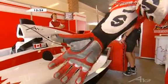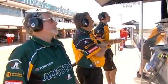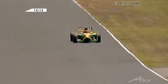Pakistan, the only car on circuit at the moment with Australia, as we saw just going out, but Pakistan on a hot lap already. There we're looking down at the Australia pit as they wait to see what Karl Reindler can achieve.